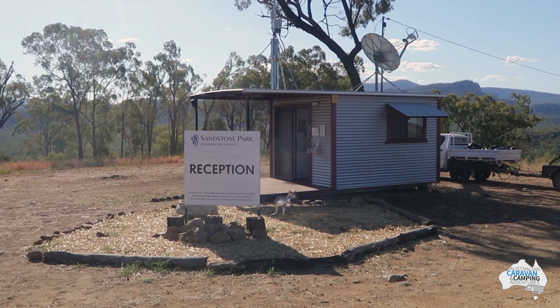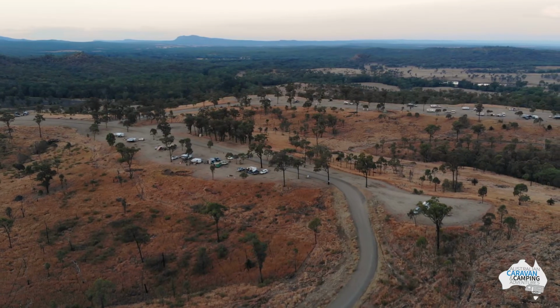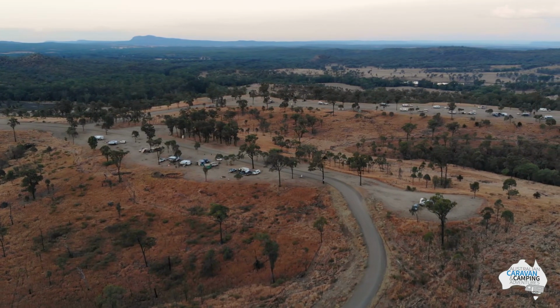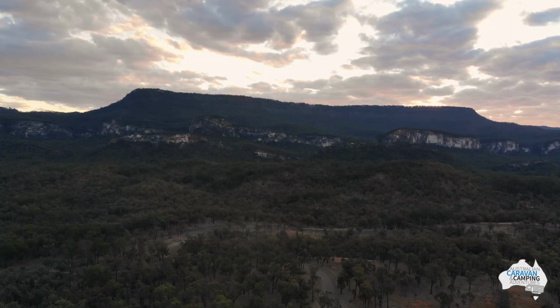Sandstone Park is where we'll be staying for the next 3 nights. To camp here you need to be self-sufficient, but the 360-degree mountainous views and spacious sites make this campsite absolutely worth it.